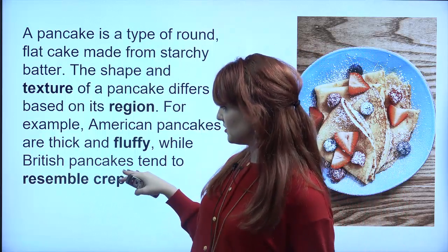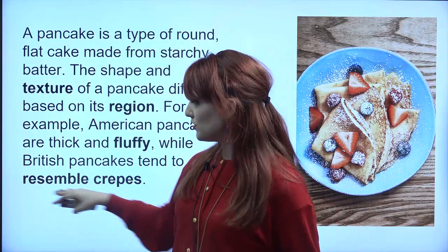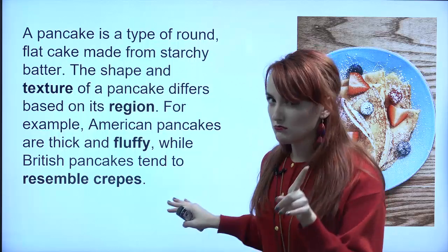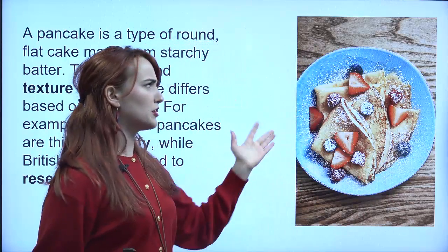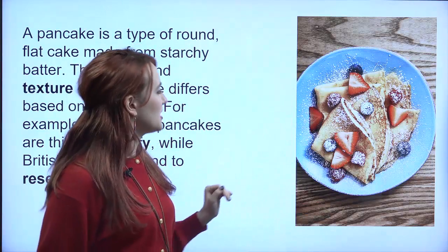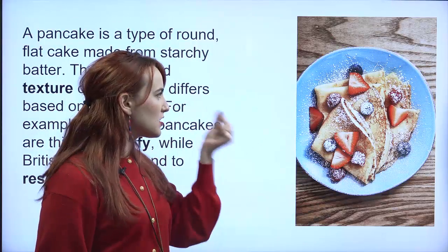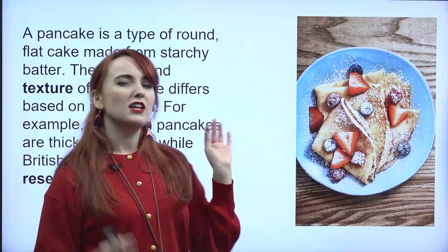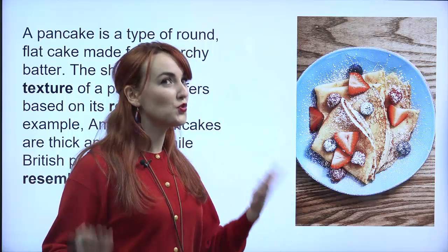However, British pancakes, so it's a little bit more in the European style, they tend to resemble or be similar to crepes, which are from either France or Belgium. Don't quote me on that. But yeah, so here we have an example of some British or perhaps Belgian crepes. I'm not sure exactly where this photo was taken, but if you look closely, you can see that the pancakes are folded because they're really, really thin, almost like paper. And they spread some powdered sugar, some fruit. It's very tasty, and it's not super, super unhealthy or too filling.